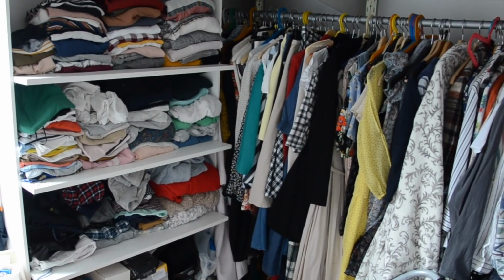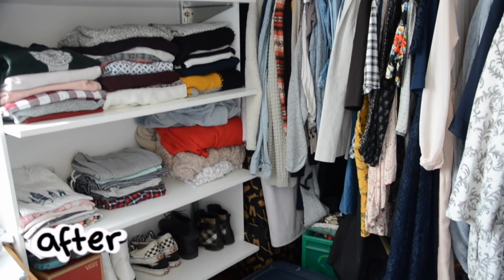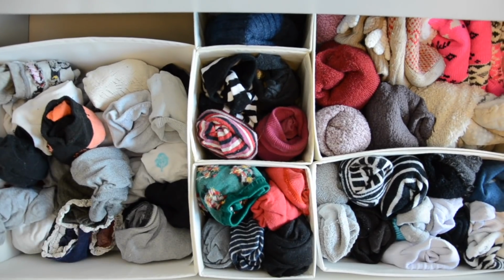It literally took me like 4 days to clean out my closet, but this is what it looks like now. It could definitely be better, but at least it's something, you know. And I also did the same with my underwear and sock drawers.